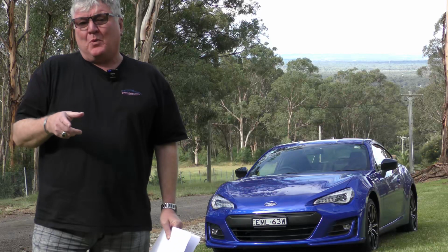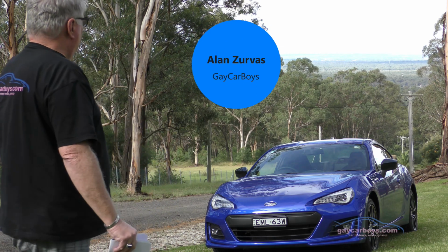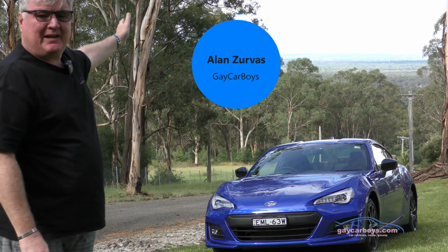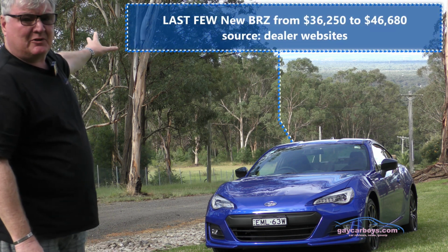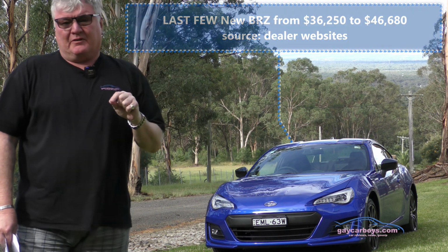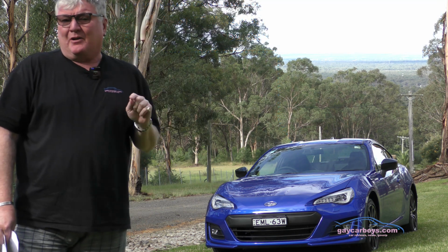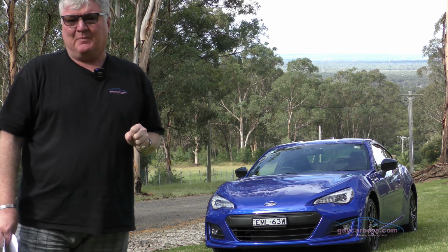You might be wondering where we are. We're at the base of the Blue Mountains. There's a little bit of a view out here, and that's back out towards Sydney, back out towards the western suburbs. And I'm going to take you in a minute on one of the best driving roads in the country, back up through these tight twists and bends, and that's what this car was made for.